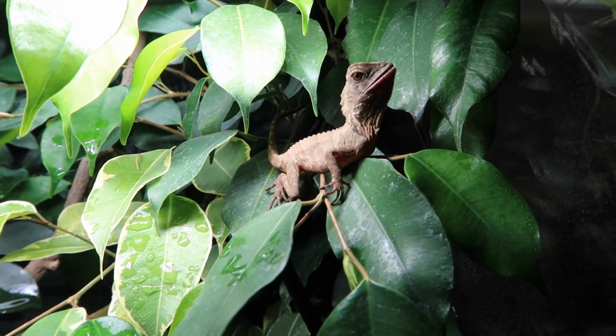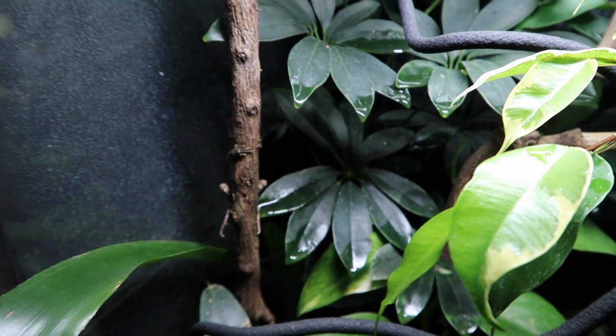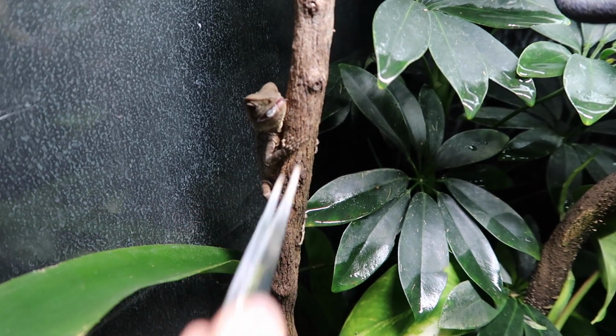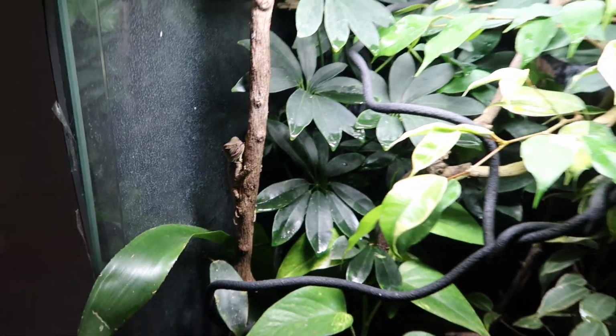Yeah, I've only got a few of these left now. I've sold quite a few on. But yeah, it's still awesome. And I just love having animals in this enclosure because it's such a cool little enclosure that's grown out well.